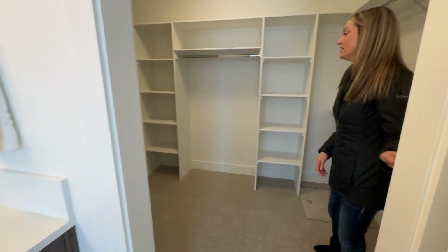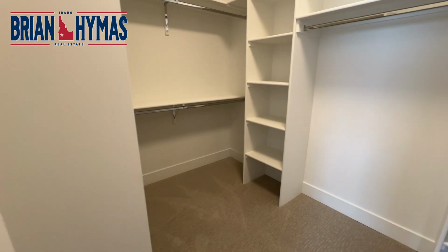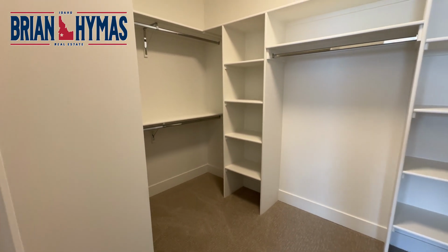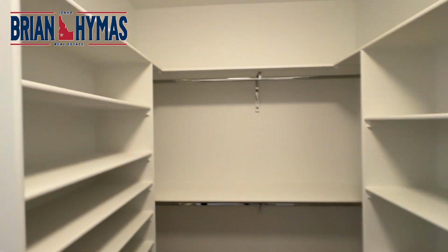Okay. Well, I think this is a little larger than the other as well. Yeah, I wouldn't say huge, but it's big enough. Looks good. Lots of shoe shelves. Let's get a look at those.